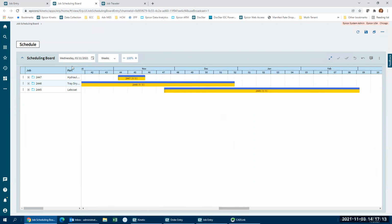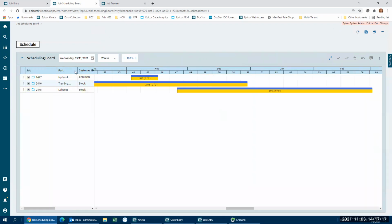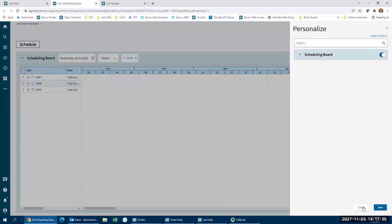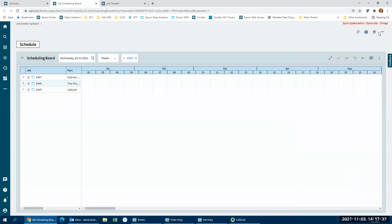And I can see those 3 jobs here. Those 3 jobs are for those 3 items. What we're going to do now is focus in on one of the jobs. These happen to all be on time. If a job was scheduled to be late, it would show up in red. And you can change colors based on what you prefer there.